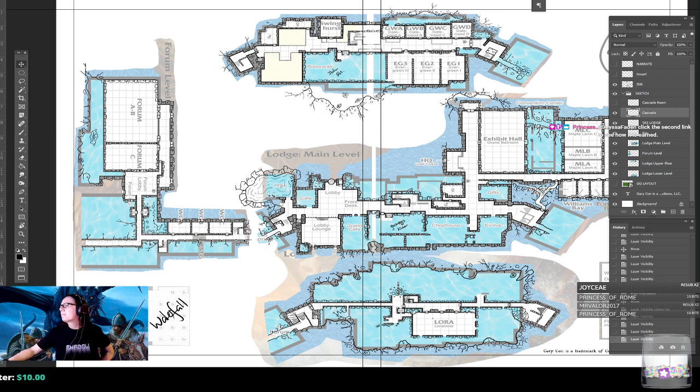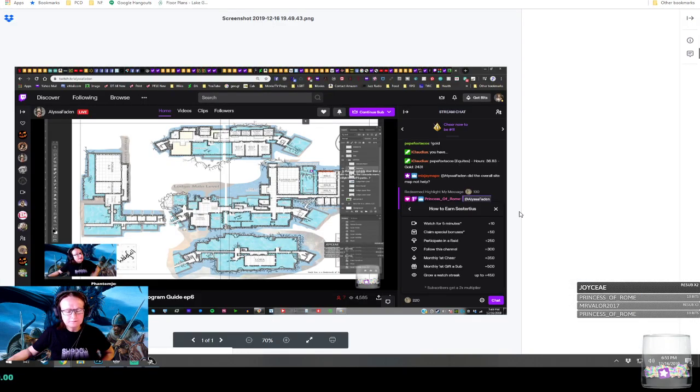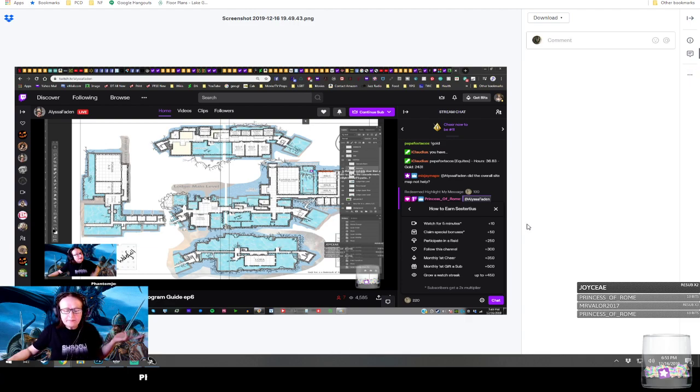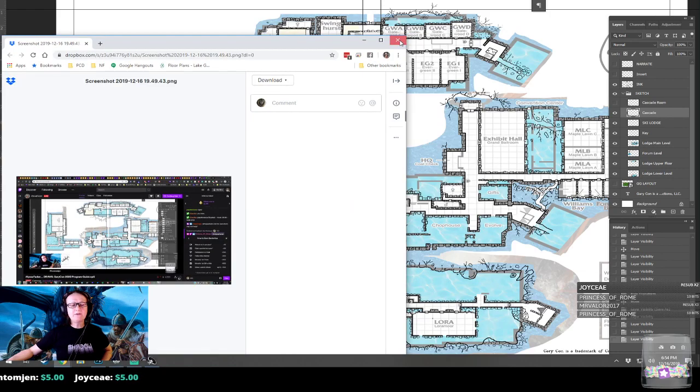Click the second link, see how it's earned. Okay, hold on. Alright, so how is it earned? Okay. Watch for 5 minutes plus 10. Well, that's easy, right? Participate in a raid. That means I should do more raids. Then you guys and girls should just stay long enough for the raid. You get plus 250. Follow plus 300. Nice. First cheer. First gift for the sub. Grow a watch streak. That's awesome. That's fantastic. Thank you, Angel, for sharing that. I really appreciate it.